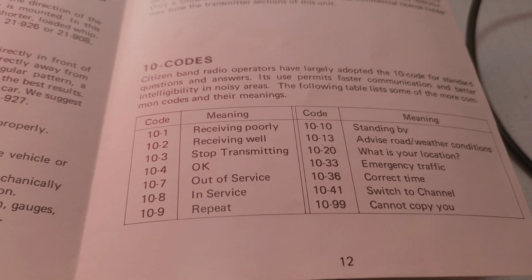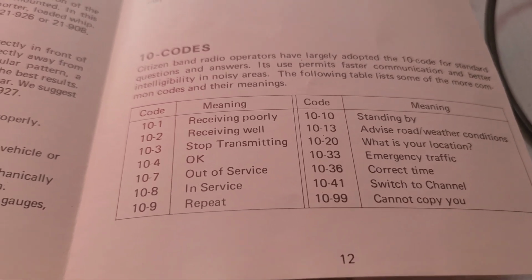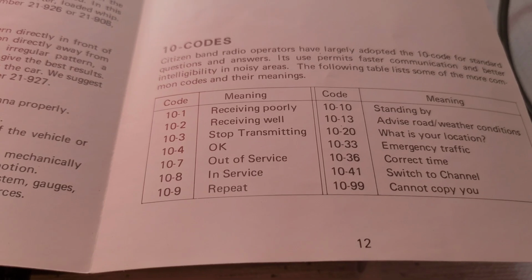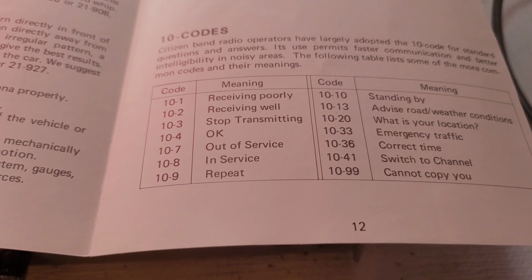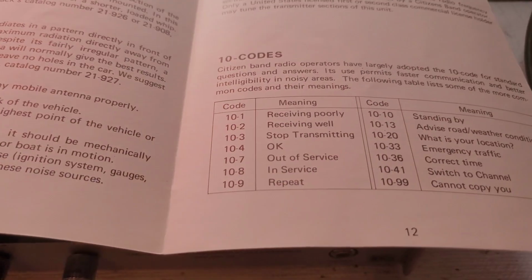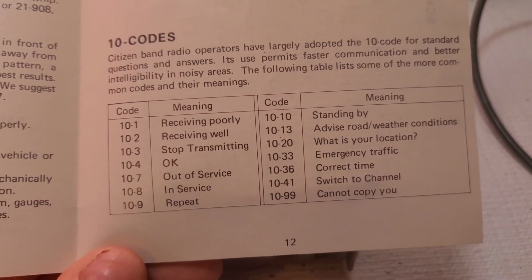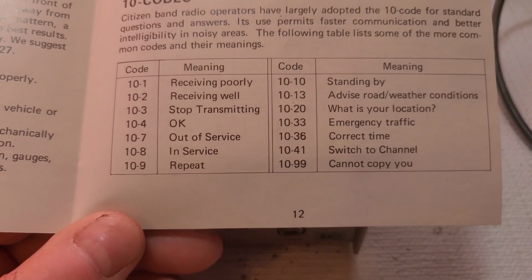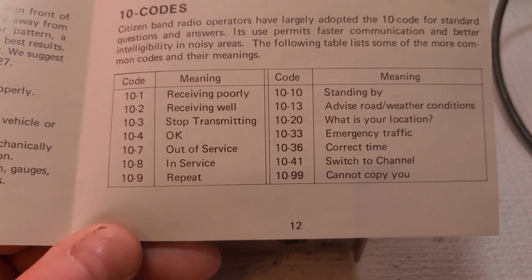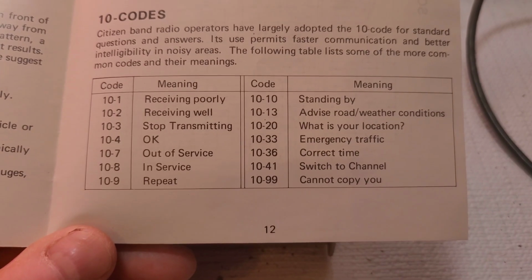Why would you skip 10.5? Relay a message. It's a pretty common one. Of course, we all know the 10 codes are kind of outdated police lingo. Nowadays they just use plain language to describe what's going on. But back in the day, I want to say probably from the early 2000s and back, many police stations used 10 codes. Highway patrol, local PD, sheriff's departments. I don't know why they would skip 10.5. There's a lot here that they skipped, but 10.5 is a pretty common one. I don't think I would have skipped that one. Like out of service, in service. They put a 10.9 repeat, but they didn't put a 10.5 relay. But whatever. Maybe we'll do a video on 10 codes.